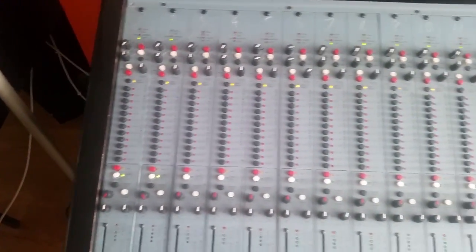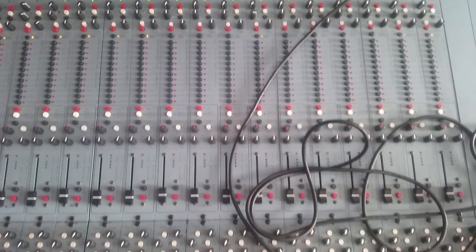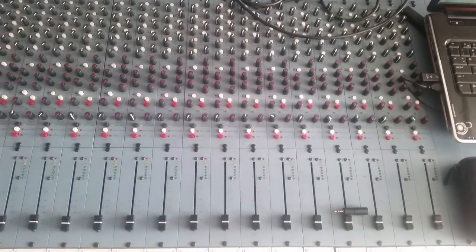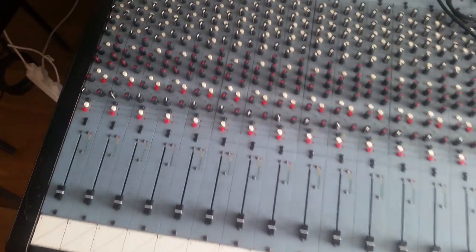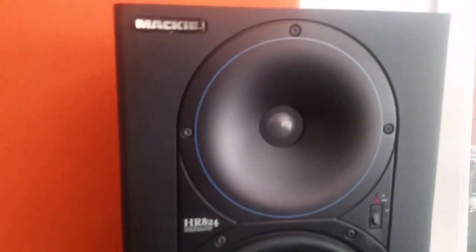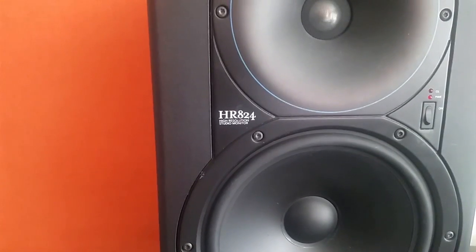Get a better look at what we've got here. It's just half the board. Can't wait to start learning how to mix on a console like this, especially analog. But I'm really here for this. Mackie HR824.